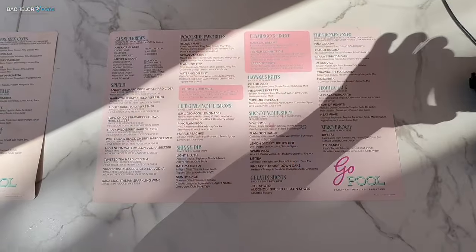Now, the way they do their tables here is a little bit different than at most of the nightclubs and pool parties in Las Vegas. Normally, you pay a minimum spend, and that includes the section. That's what you spend on alcohol and food, and it goes toward the minimum, and you get a section just for agreeing to that minimum spend. Here, it's a little different. You actually have to pay what's called a rental fee for the section, and you pay that up front.